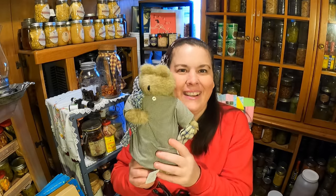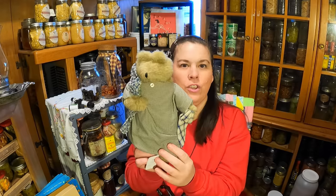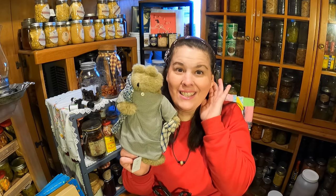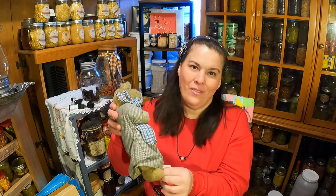I bought this bear. I love bears. I think you guys all know that. I just thought it was so cute. And come on, what's the word we want to say? Old fashioned. I love this bear and I just thought it was cute.